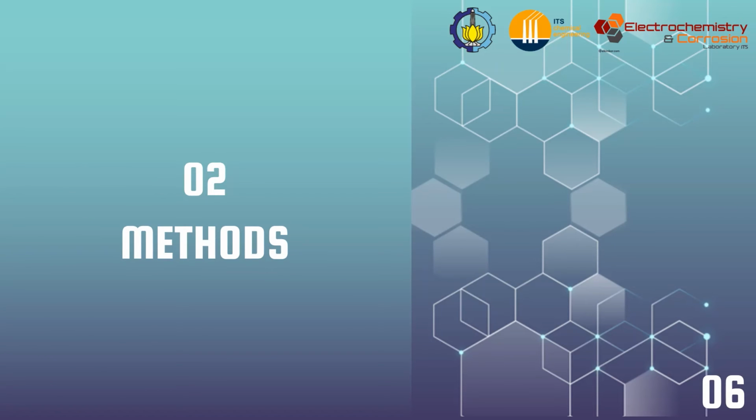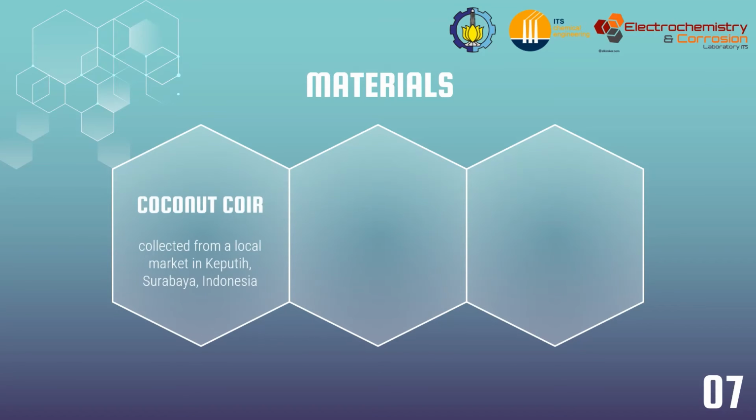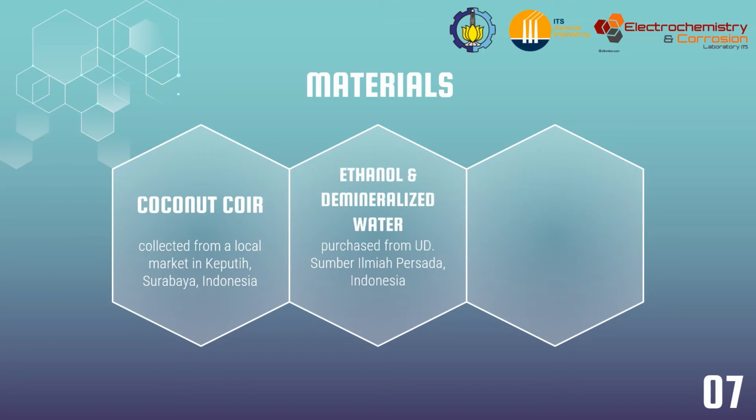Next, we will discuss the methodology of this research. The materials used in this research are: first, coconut coir was collected from a local market in Keputih, Surabaya, Indonesia. Then, ethanol and demineralized water were purchased from UD Sumber Ilmiah Persada, Indonesia. For analysis, sulfuric acid was purchased from MEG. All chemicals were of analytical grade and used as received without further purification.